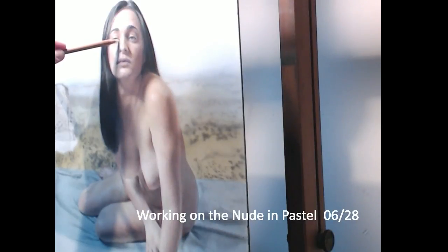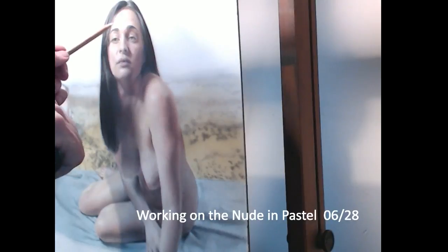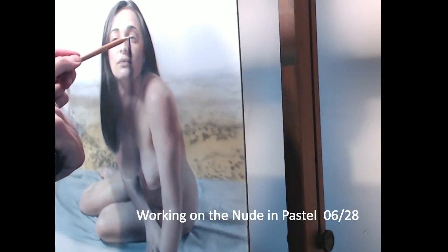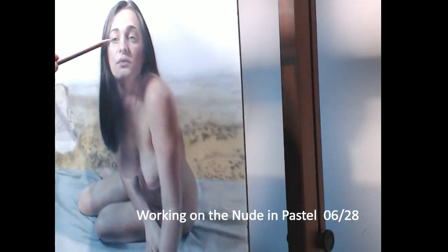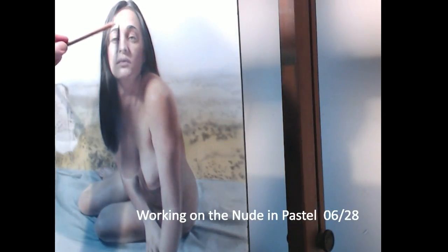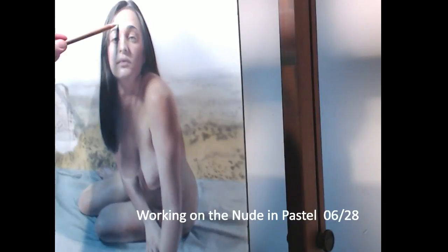Even though this is a figure painting, a nude, I treat the face as a portrait. I know it's not important to look like the model because you're painting a nude, a full figure. But in my opinion, we do try and get a likeness, critical in our accuracy of light and shade and color and proportion. So it's a good thing.